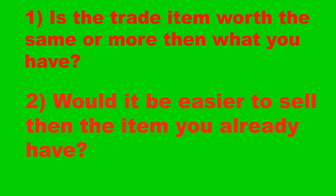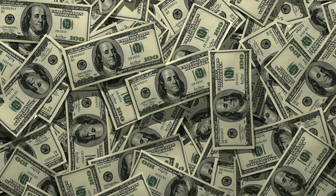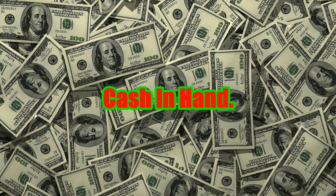Is it worth you trading? Would it be easier for you to sell the item you trade? And always take cash with each trade. Don't ever trade item for item, because you'll probably end up losing in the end. Always have cash on hand.